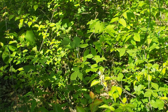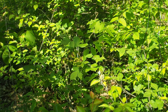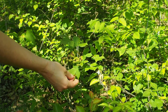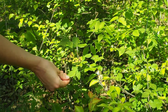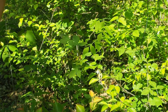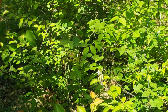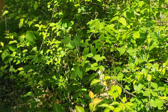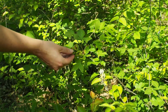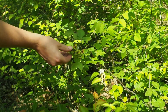Speaking of leaflets 3, let it be, there's another one with leaflets 3. Should we let it be? No, this is fine to touch. This is fragrant sumac, Rhus aromatica. So this is a species that is actually closely related to poison ivy and also poison sumac, but it's not poisonous, and it is fragrant, as its common name, fragrant sumac, suggests. And it's got some nice, cute, fuzzy fruits coming on right now, which we believe are drupes, is the fruit type.